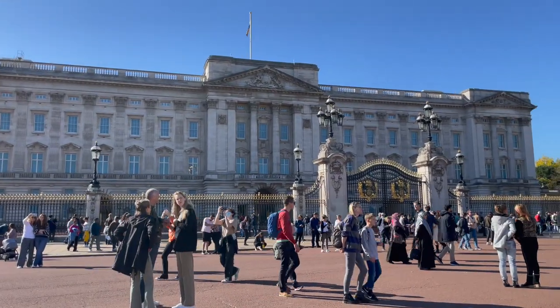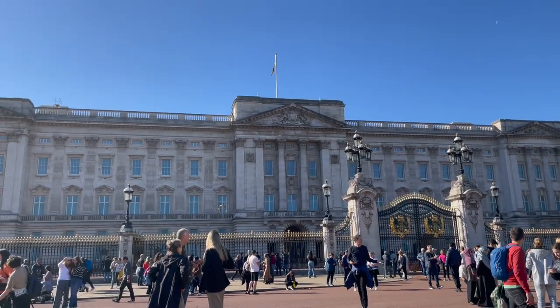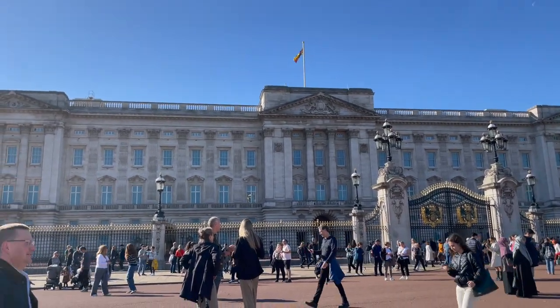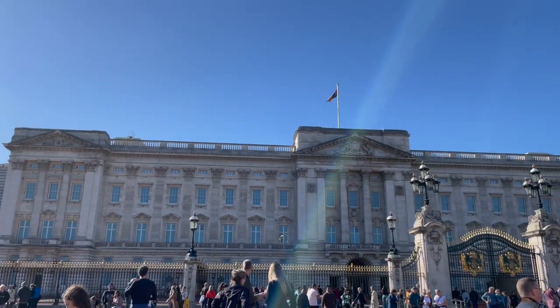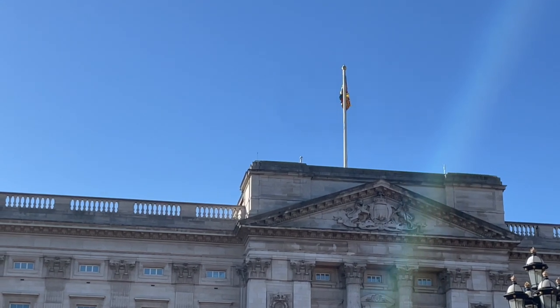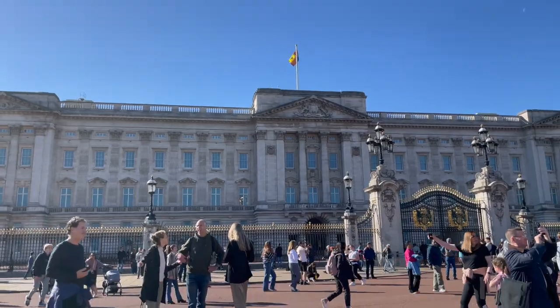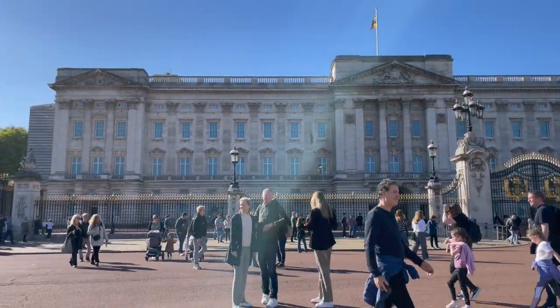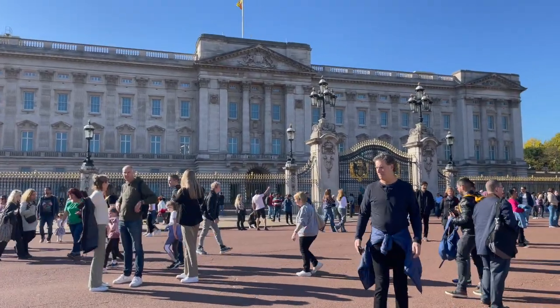All right, everybody, this is Buckingham Palace. And the king is in residence right now. You can tell by the flag that's flying. That is the royal standard. If it was the British flag, then he would not be here. So he is somewhere in that building or around. How exciting.